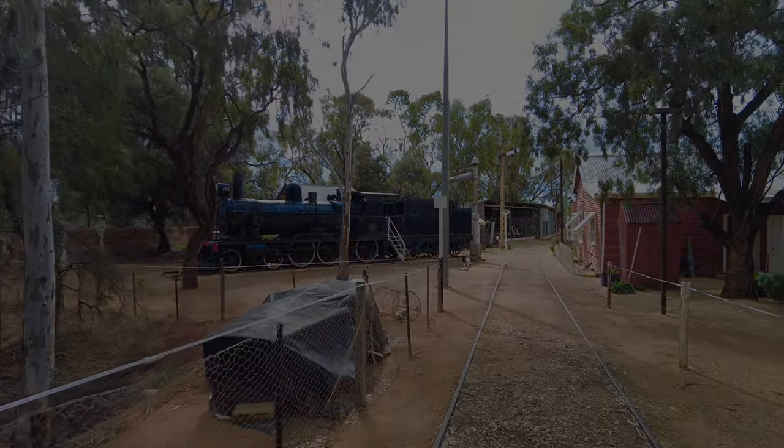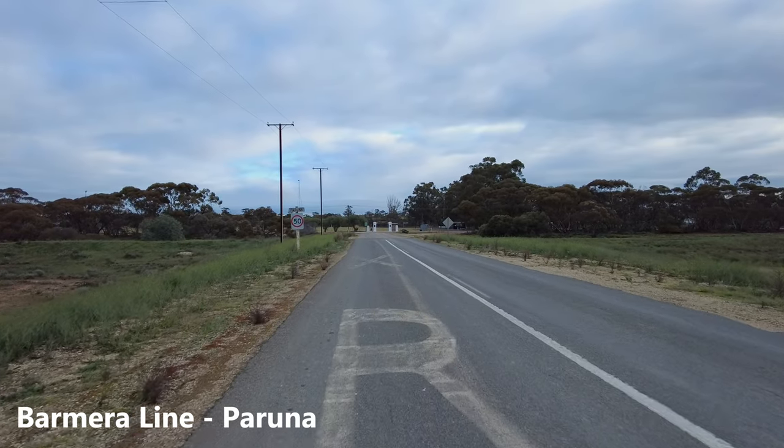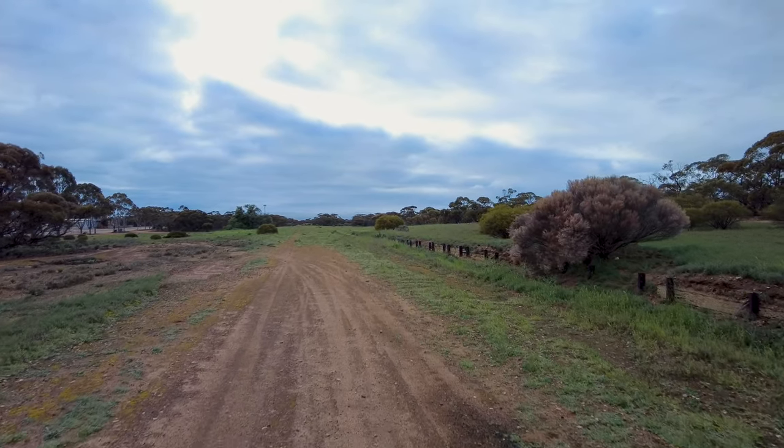Head back to Paruna to rejoin the Barmera line. Well, we've made it to Merribar, not far from the Victorian border. This was originally the terminus of the Brown's Well line way back in 1913-14, and it was extended to Paringa and then finally Renmark and Barmera.